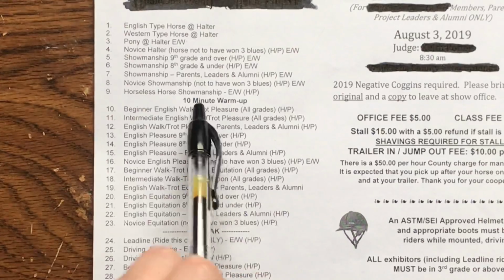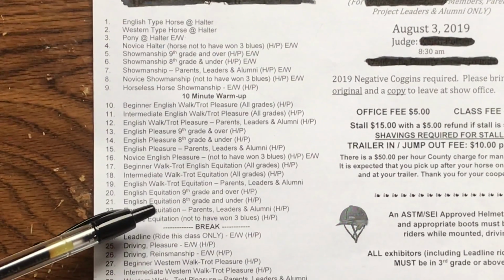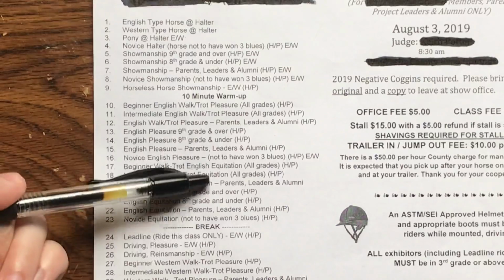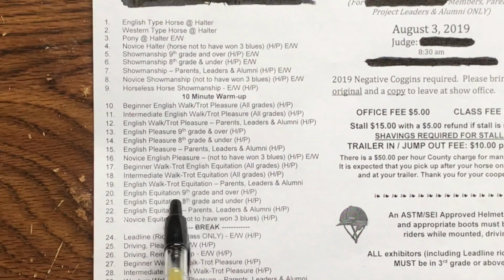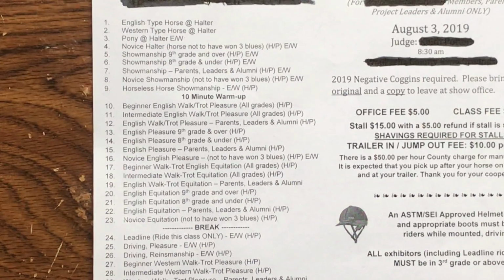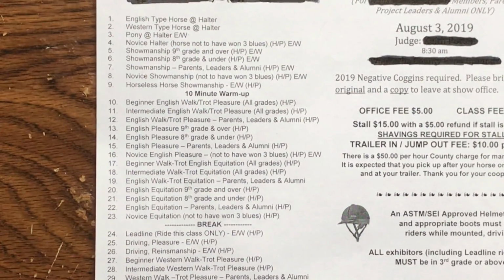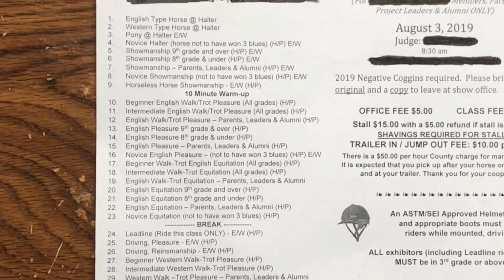Then we have a 10-minute warm-up to begin all of our English classes. And this is where people oftentimes get confused on our show bills because they look for the grade. So if you're doing walk trot and you go into a grade class, you're going into the wrong classes, which is usually a big misunderstanding, especially at the beginning of the year.